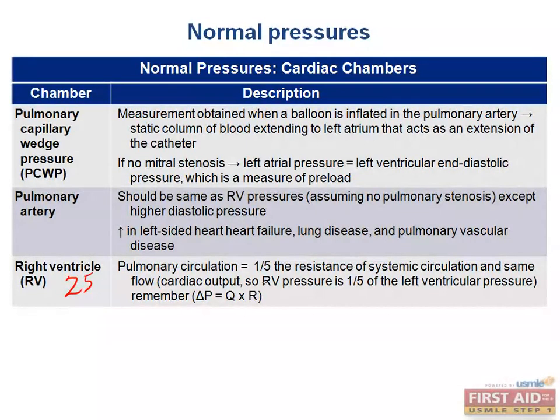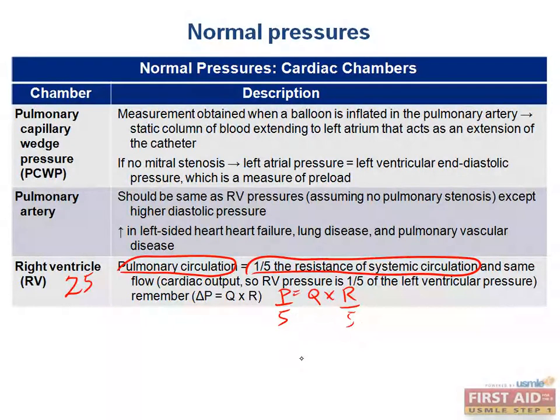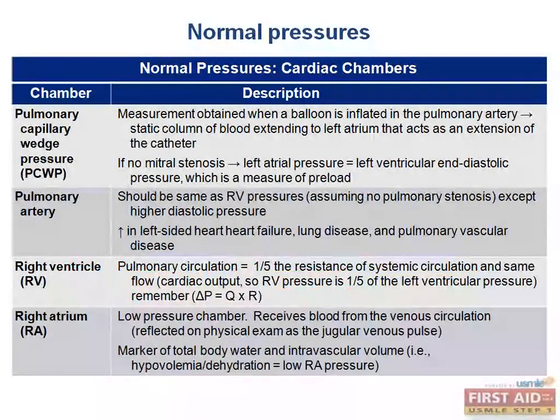This is directly due to 1/5 of the resistance in the systemic circulation being present in the pulmonary circulation. So therefore, because pressure equals flow times resistance, if you divide the resistance by 5, this automatically reduces the pressure you have to generate to pump into that vessel system by 5. Therefore, the systolic pressure in the right ventricle is 1/5 of 125, which makes sense because this is our left ventricular systolic pressure as opposed to the 25, which is our right ventricle systolic pressure. Now what about the right atrium?